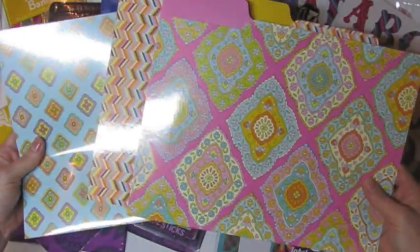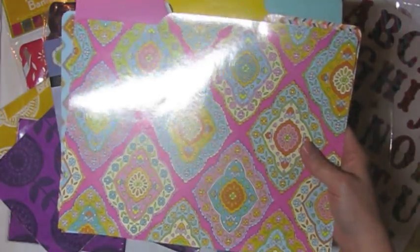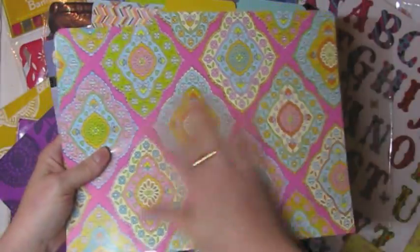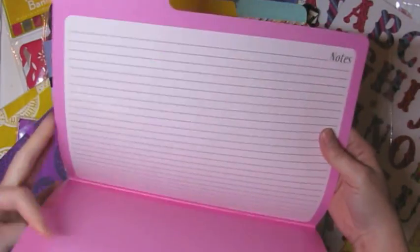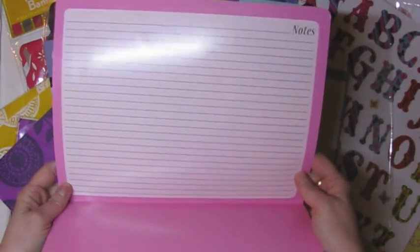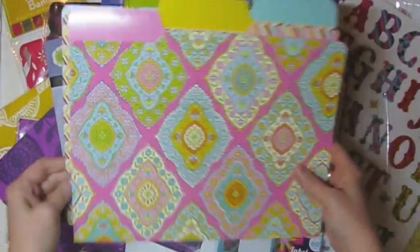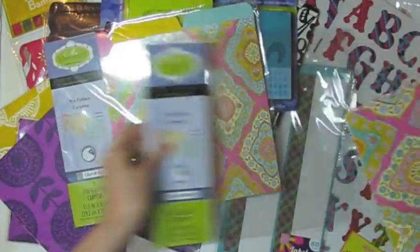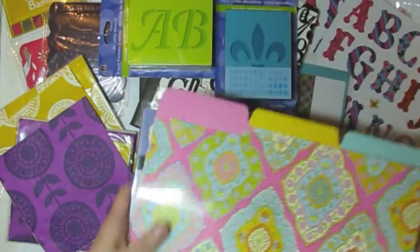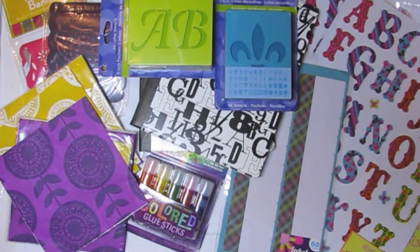I don't actually need them as file folders, but I will use them for something else. I'll cut them up. They make really awesome book covers. But they've got kind of a plasticky feel, a really highly glossy finish, and then inside it's got a place for notes or whatever. I mean, this whole thing would just make an adorable book on its own. So 3 for $1, office supply aisle, where the Cinco de Mayo stuff is at Walmart. Can't beat that, huh?